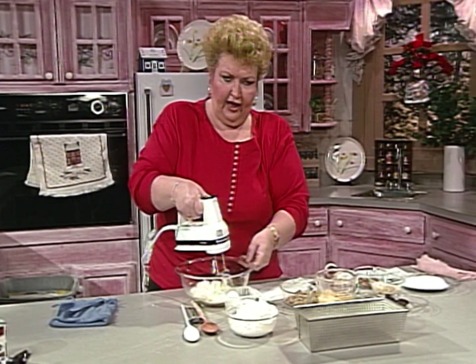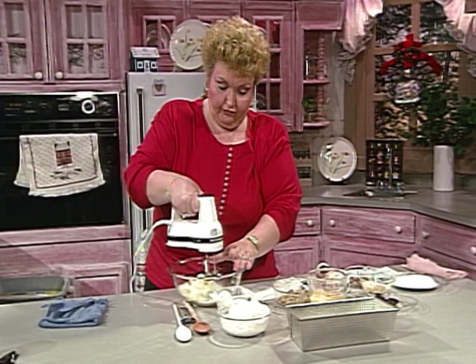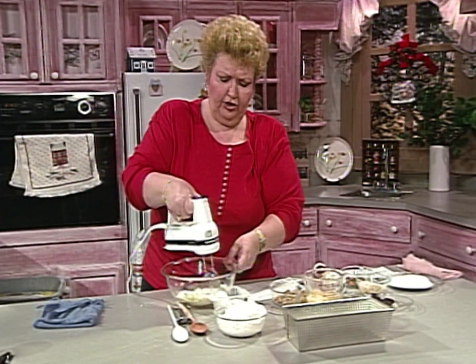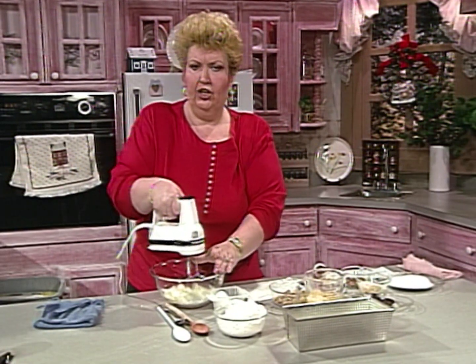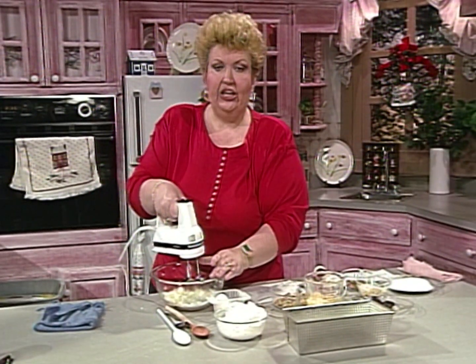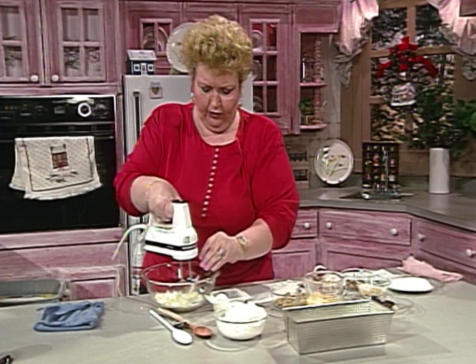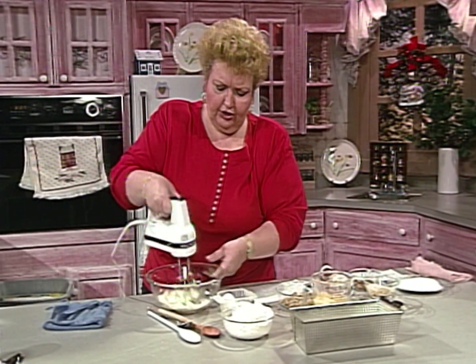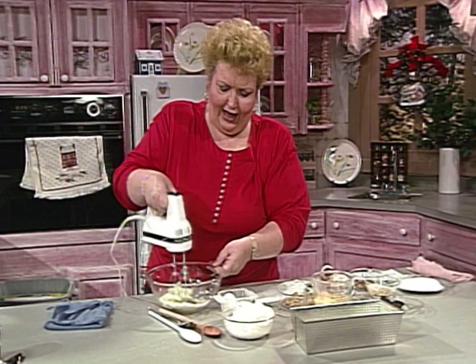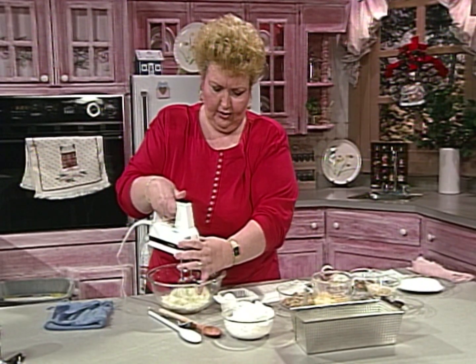Okay, we're gonna cream this together. And it should come out real nice and smooth. Meanwhile, before you start, you need to have a loaf pan very heavily greased with Crisco or some shortening or butter, either one. And it's important to do that because you're going to want to get that bread out of that pan. And if you don't do that, believe me, it's not coming out easy.